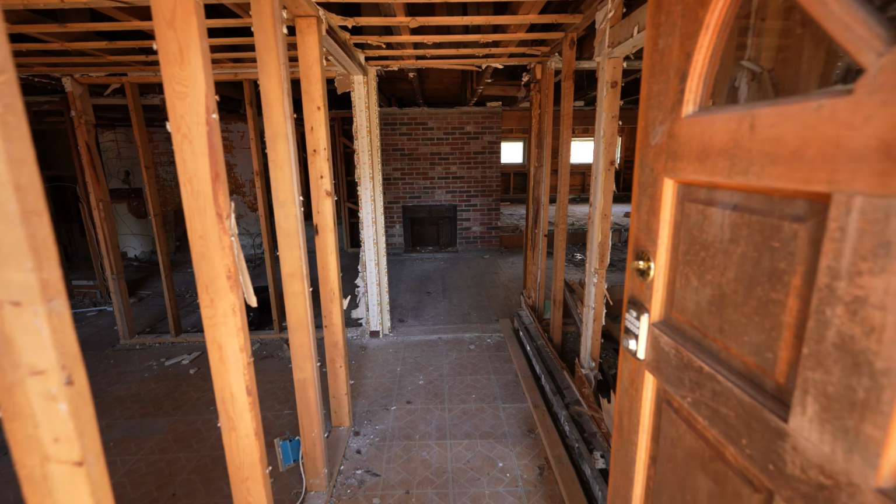We're here at Hallville Road in Exeter, Rhode Island, looking at a fixer-upper. It's priced at $237,500, a 3-bed, 1-bath ranch. Let's go check it out.